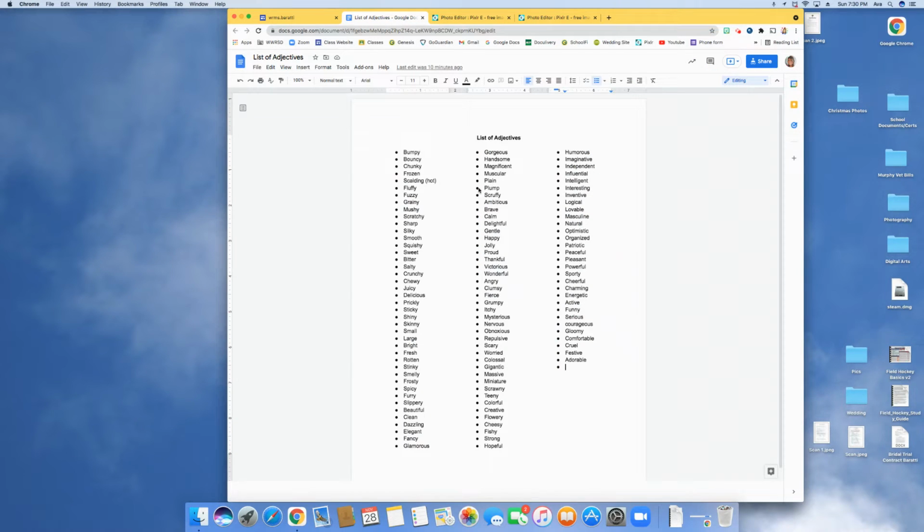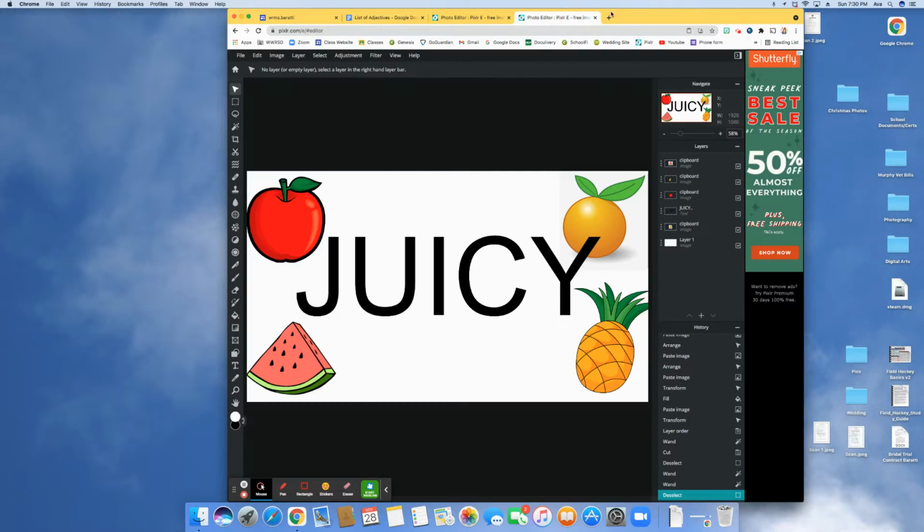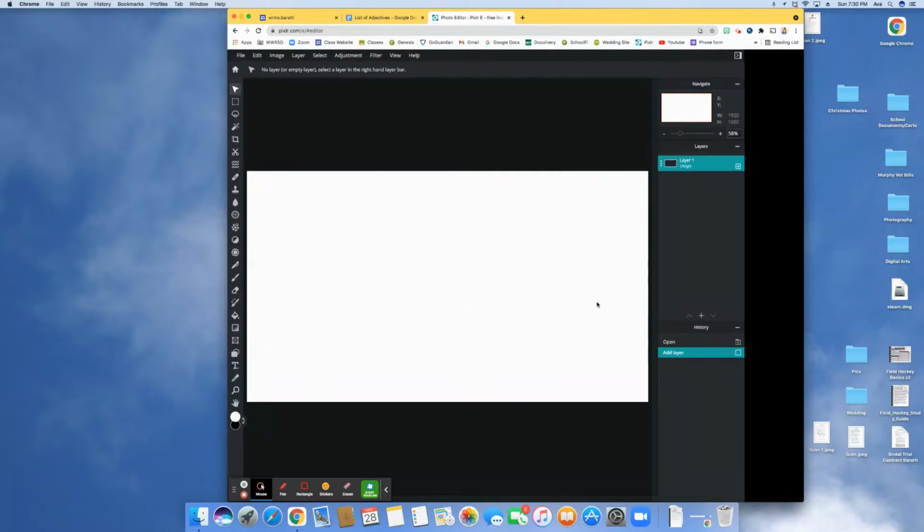Right, okay, so I am going to start creating one myself, and I'm going to show you how I do it. Ooh, this one is 4 letters long. It should not be on there. All right, so I'm going to go into Pixlr.